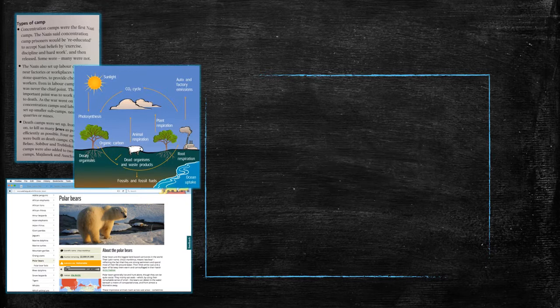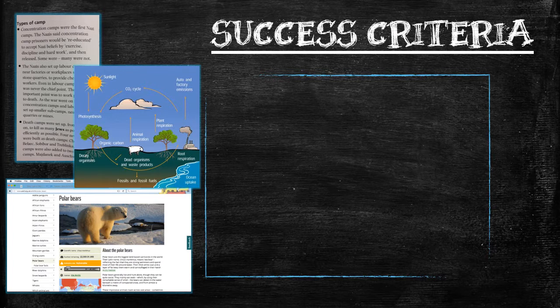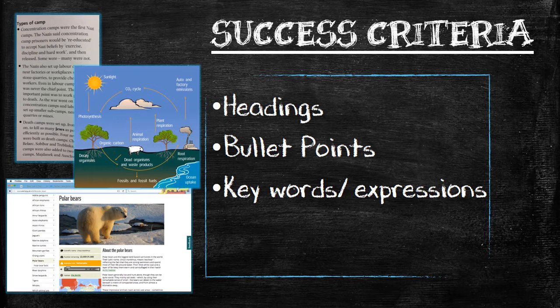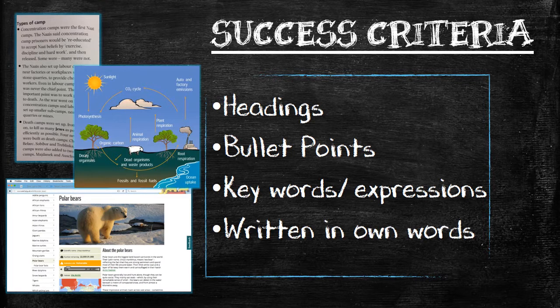So there are 4 basic success criteria. Headings, which you should use to organise your notes. Bullet points, which you should use to reduce information into more manageable chunks. You should note keywords and expressions because this shows that you're recognising and prioritising the most important information. And last, but by no means least, you should write notes in your own words to demonstrate your understanding.